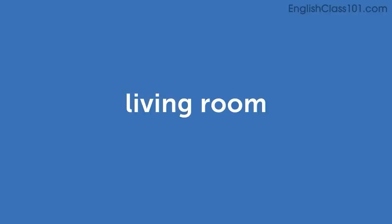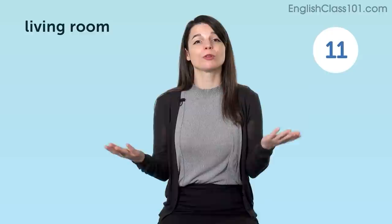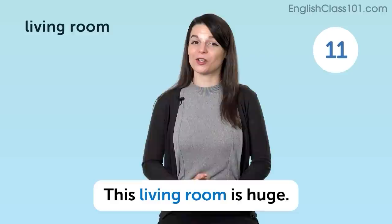Living room. The living room is a room in the house where people generally relax. It's very common to have a sofa, maybe chairs, a table, and a television in the living room. This living room is huge.